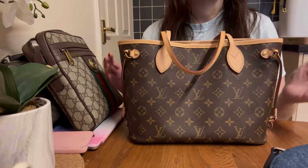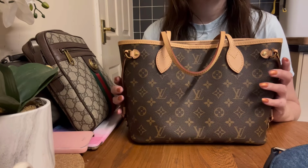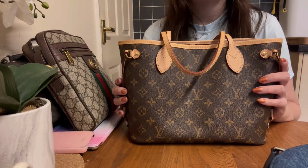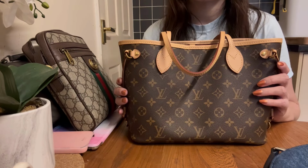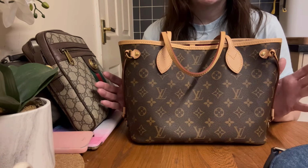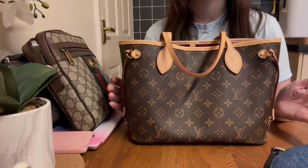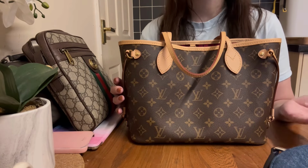I've got my everyday Neverfull in size MM, and it's got the beige interior, and it was one of the first bags I ever bought from Louis Vuitton, and it's had some right hammer, and I don't baby it, and it doesn't get put on the floor, but it's used and used and used and chucked about and ragged about, and it's just an amazing bag. And so before all the price increases, I thought, while I've got the money, get another Neverfull MM, because you know you're going to use it.